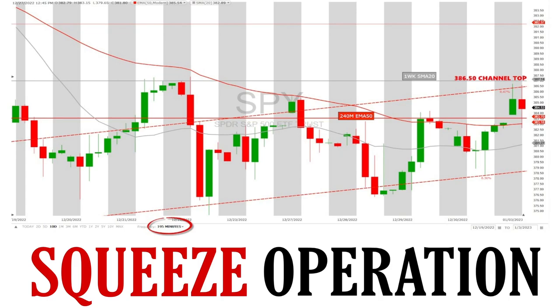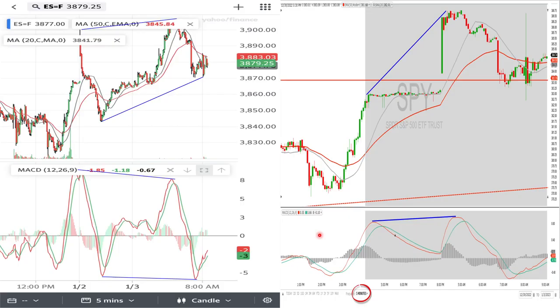We have a squeeze operation in process, but let's get right into it. First, I'm going to cover what I see as concerns. We're going to start with a 5-minute chart here. On the left is SPY futures, and on the right is SPY.